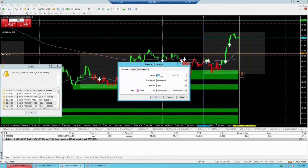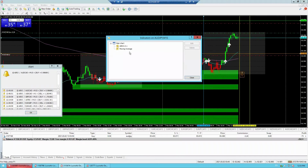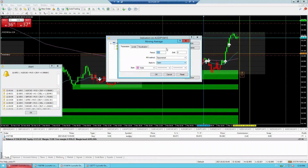Set this for 200. I use the exponential. I'm pretty sure that's what Nathan's using. And whatever, pick the color you want. I make mine violet just so I keep it separate from the others. And then all you do is click OK, and it's there in your chart. And once it's on the chart, if you right click on your indicator list, you should see it right there. And if you want to edit it, you can just click on it, click edit, and change the value to whatever you want.